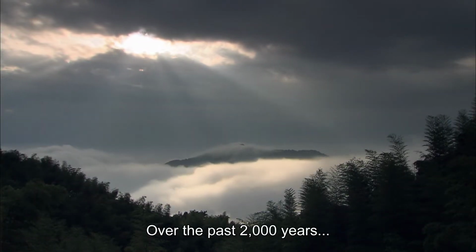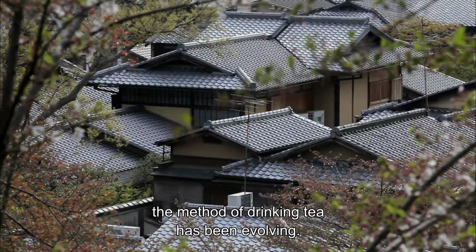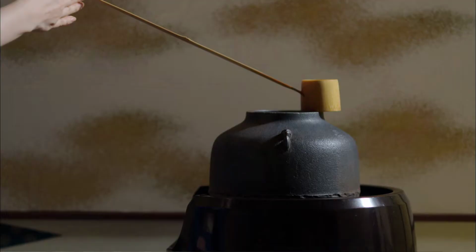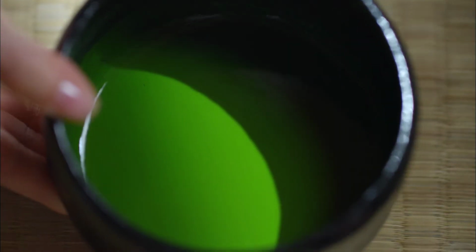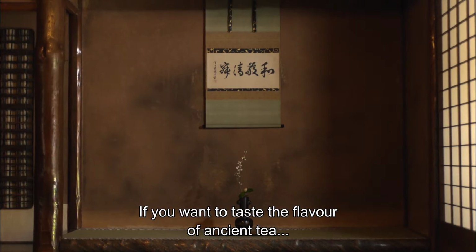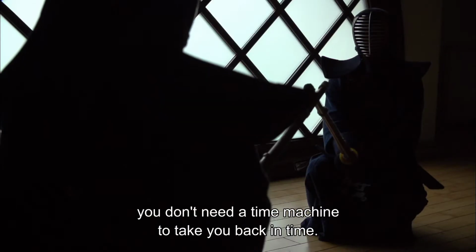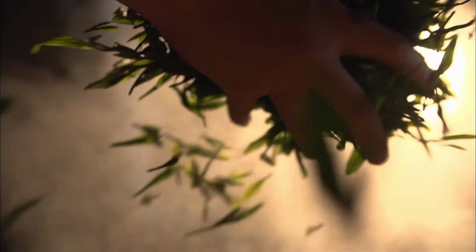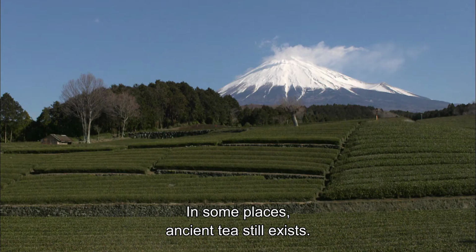Over the past 2,000 years, the method of drinking tea has been evolving. If you want to taste the flavor of ancient tea, you don't need a time machine to take you back in time. In some places, ancient tea still exists.